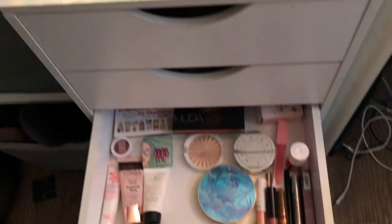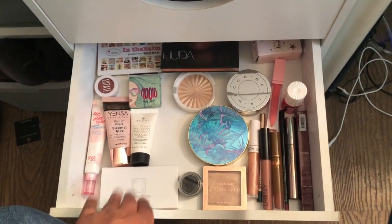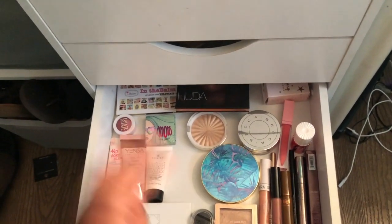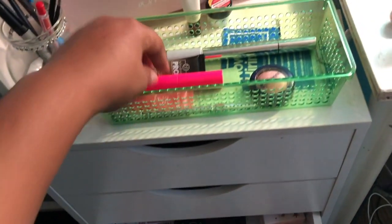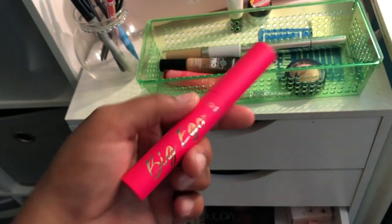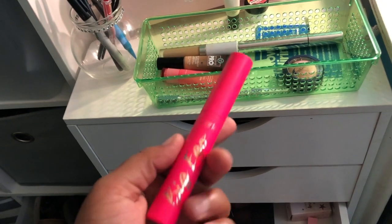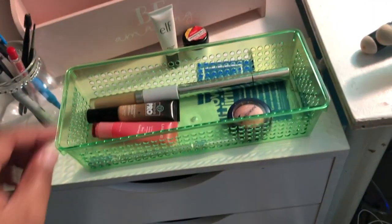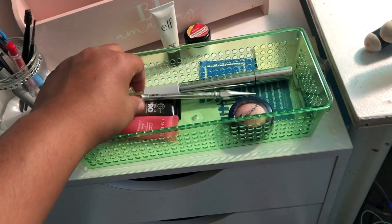All right, so this next drawer is my subscription box makeup, which we'll come back to in a second after I put these products away. But what belongs in here is the Tarte Big Eagle mascara, which I did get in a subscription box. I love this mascara, and I really fell in love with it this week. Ugh, I'm obsessed. I love it.